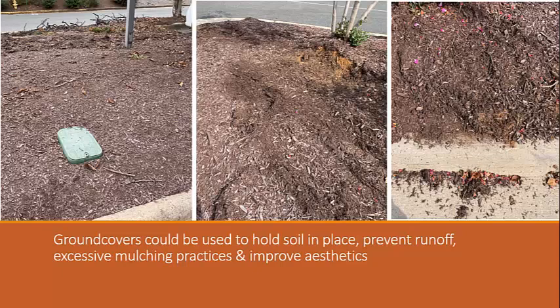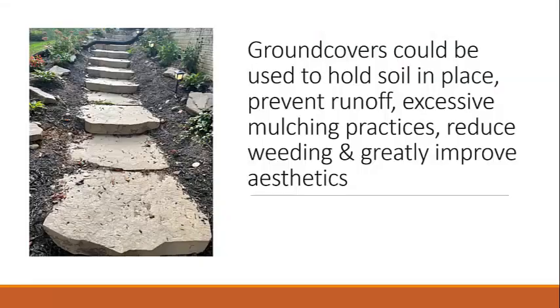This is a good example where ground covers could be used to hold soil in place, prevent runoff, excessive mulching practices, and improve aesthetics. This is another example where ground covers could be used to hold the soil in place, prevent runoff, excessive mulching practices, reduce weeding, and greatly improve aesthetics.